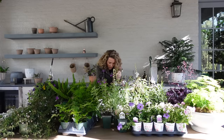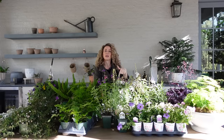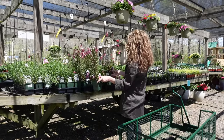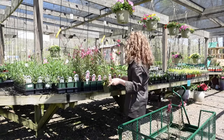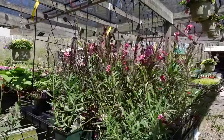So here we've got salvia. This is one of my very favorites. This is the pink skyscraper salvia. It is absolutely such a workhorse in the garden, either in a container or planted in your garden. And if you have hummingbirds, this is like their favorite. They just flock to it.